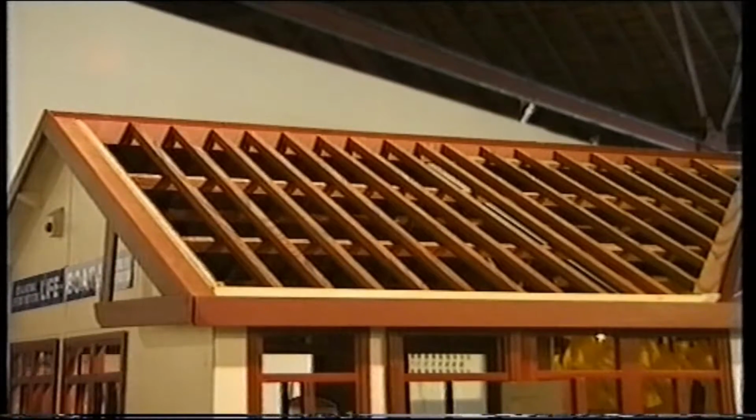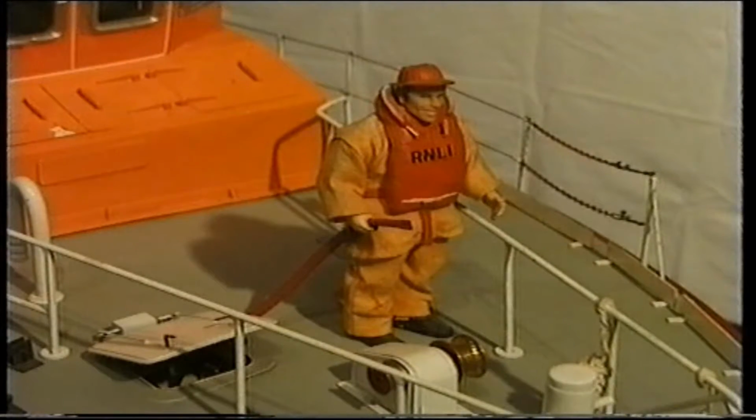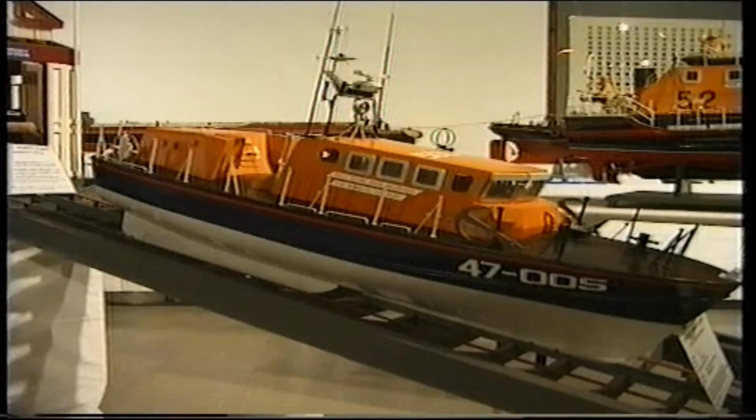This particular model was... I get immense enjoyment out of making model boats, just to keep the old fingers nimble and the brain agile, and to make one material look like another. It's an illusion, really.